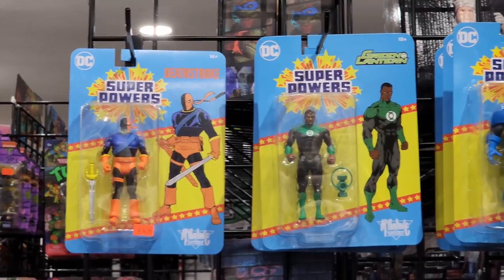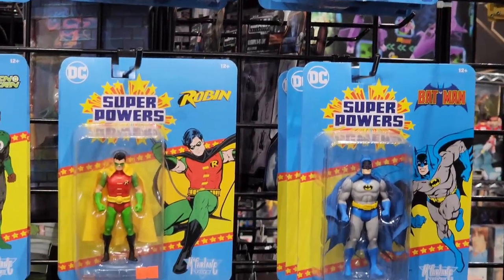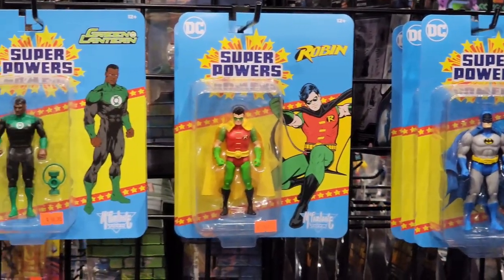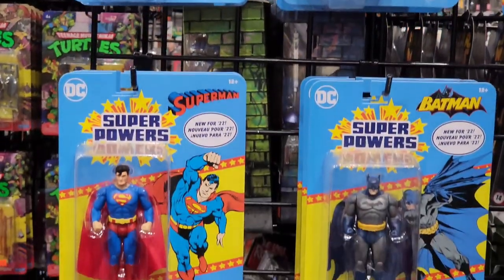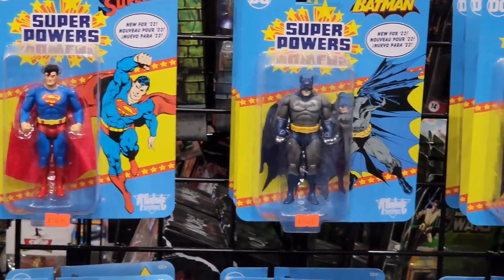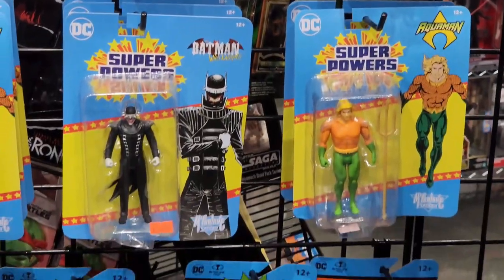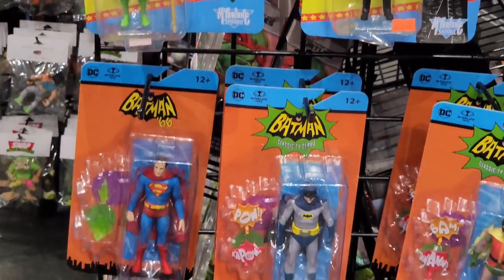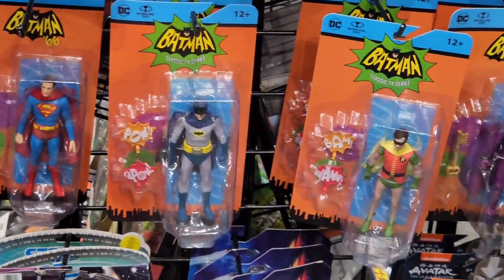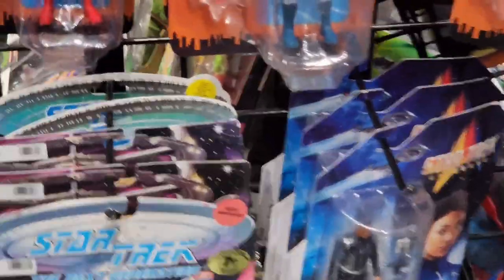Interesting pieces there. Some of these DC superpowered figures look a little too weak, in my opinion, but I think some of the packaging is cool. Definitely harkens back to kind of the classic comic book look for some of them. And some of them are cool, I will say. Even the Aquaman, I like the color of them, honestly. I like the classic orange and the green. Yeah, these little guys, they're okay. I don't love these ones for sure.